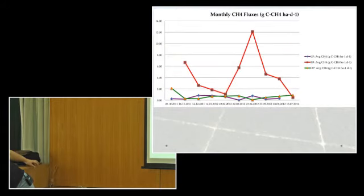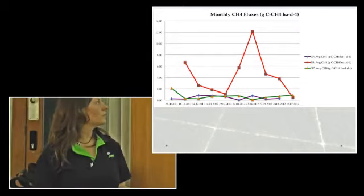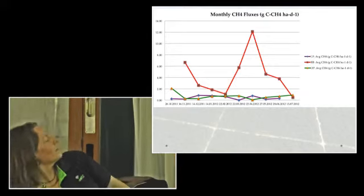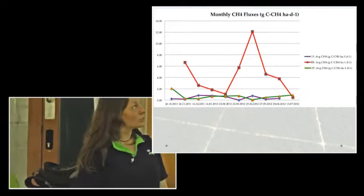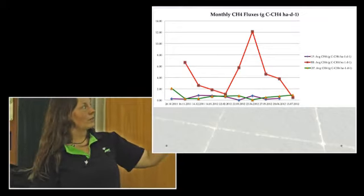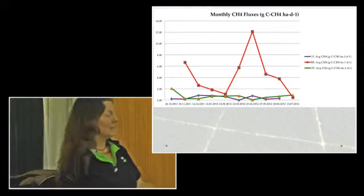Now methane, same order again. Logged forest, low methane. It's drained, so there are no anaerobic conditions there. Burback, it's waterlogged. I've got a dramatically higher methane release here.